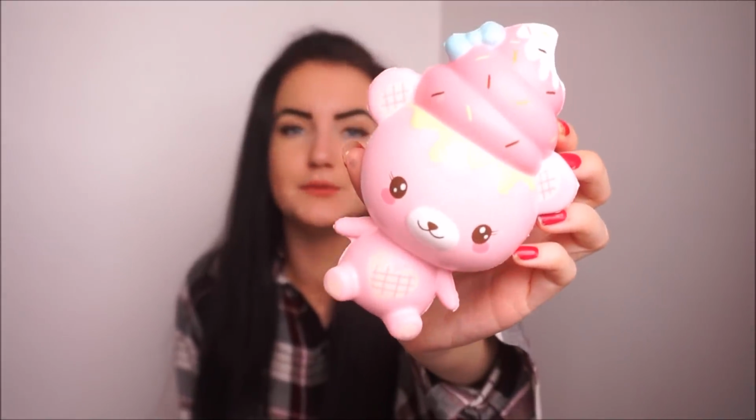The scent of this one is there. Strawberries? Did it say so on the packet? Yummy Bear, Creamy Bear. No, it smells like strawberries. I'm convinced that's strawberry. I'm really bad with scents.